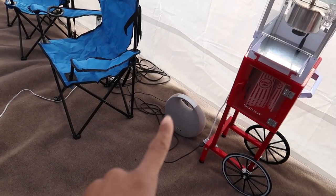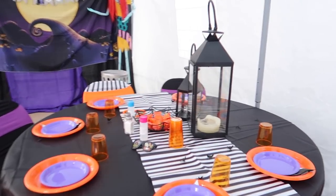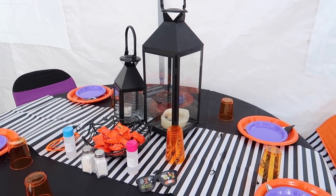Brought the speaker out, the Bluetooth. What else did I do while I was out here? Oh, I added these lanterns to the table because I just feel like we're going to need some ambient lighting around here when it starts to get dark. Okay, I'm about to go get dressed.